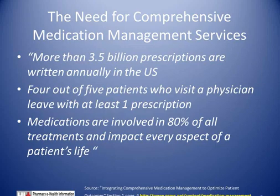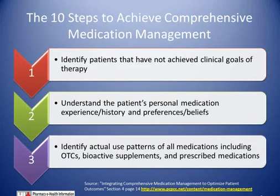Just as a little bit of overview of part of this, there are more than 3.5 billion prescriptions that are written annually in the United States. 4 out of 5 patients who visit a physician leave with at least one prescription. And medications are involved in 80% of all treatment and impact every aspect of a patient's life. These are facts that are out there, and it's only going to be growing as our patients hit the age of 65 and older and are living longer. With the baby boomer population starting this year, actually, January 1st, 2011, we're going to be seeing many more patients on medications and having the need to have a medical neighborhood available to them.